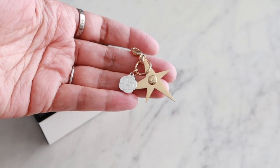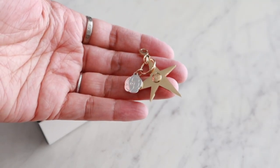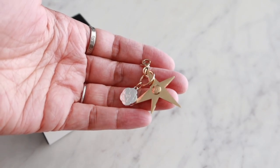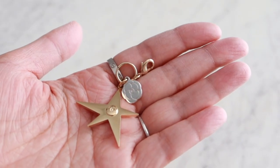It came with the item that I selected. You could choose this, or you could choose a different one, I can't remember what the other choice was, but this is the Comet that I selected. And then you can see the lobster clasp a little bit better.